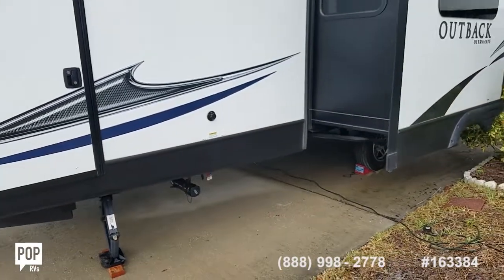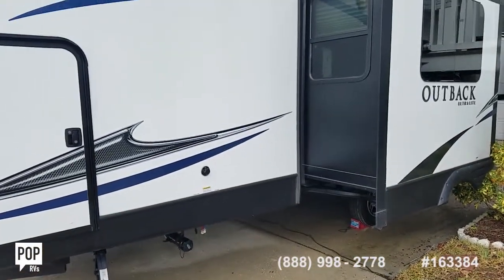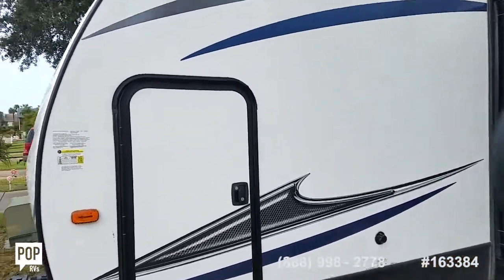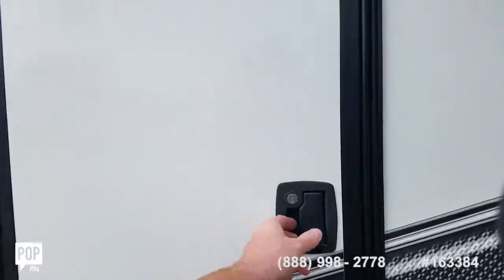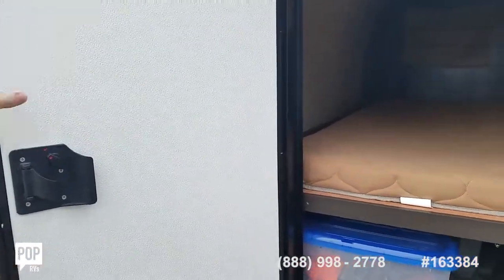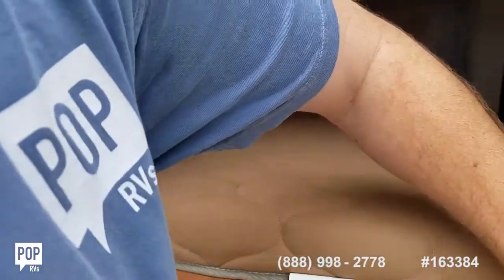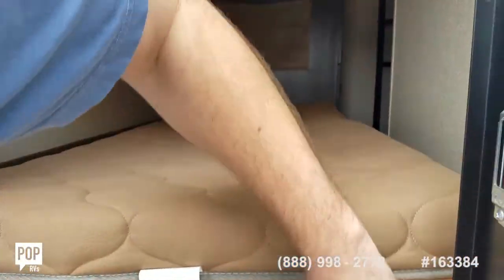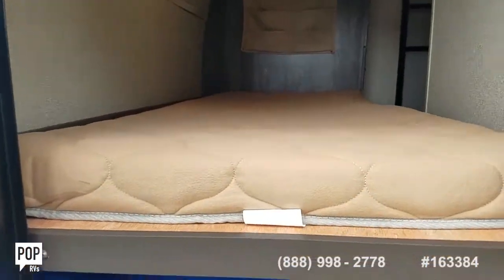Got a huge slide that moves the dinette out. And then the king bed extends from the rear about 5 feet. Storage access. This has two forward bunks, and then the lower bunk folds up so you can fit bikes, if you've got a portable generator you want to bring.